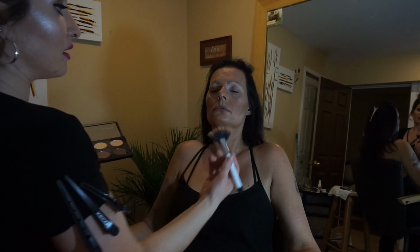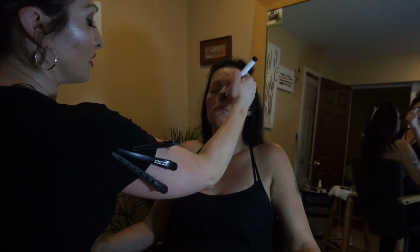Another area I like to add a little bit of a highlight is just down the tip of the nose, as well as the Cupid's bow. I'm going to be going back in with the liquid glow a little bit later to really accent my highlight, but right now I just want to add a pop of color back to Gina's cheeks using a little bit of a blush.